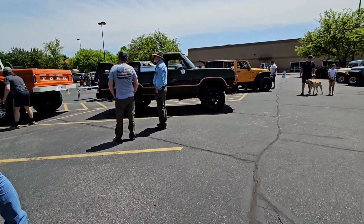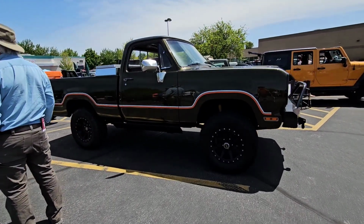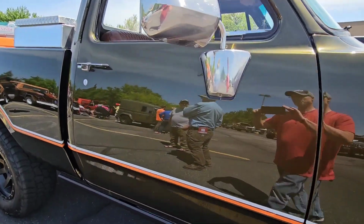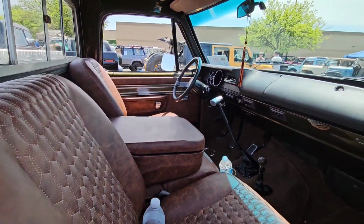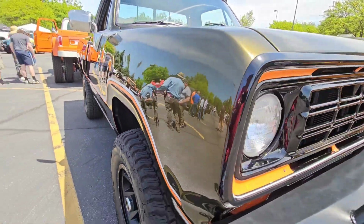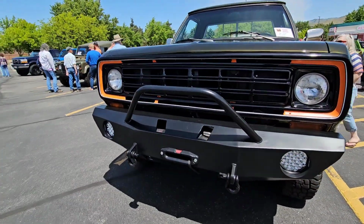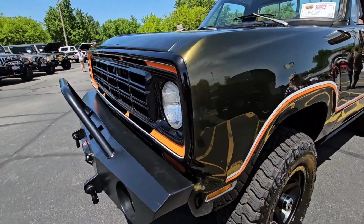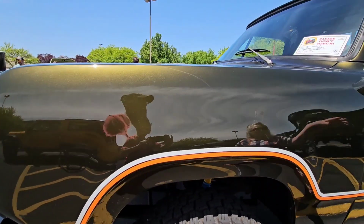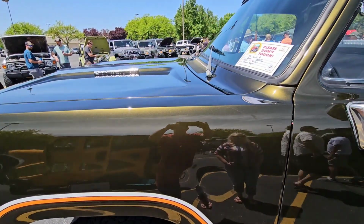This is a beautiful Dodge. Have you seen this? Yes. No way. And then the hard carpet. I love this deep green. That is just gorgeous paint. And you see the paint? How it's changing? It changes in the sunlight.